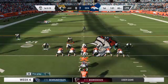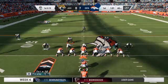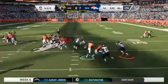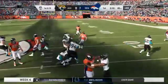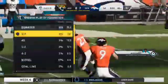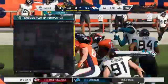Denver offense at the line, ready to go. They've got a 7-0 lead in the football as well as they start out 1st and 10. They'll start with Hunt on the ground. And nothing doing. He's immediately taken down at the line of scrimmage. The tackle there by John Johnson.